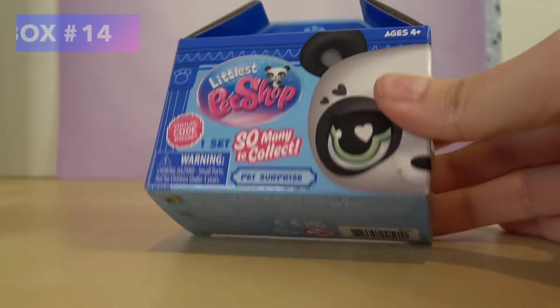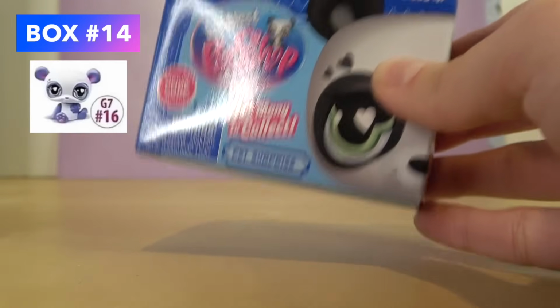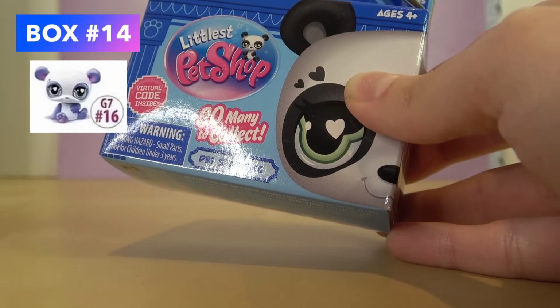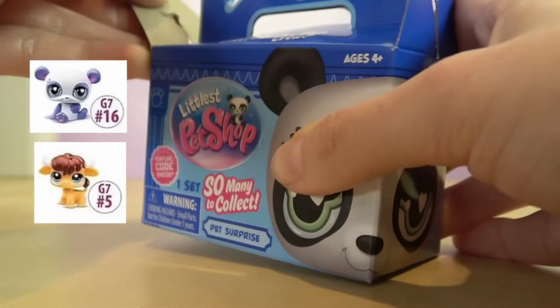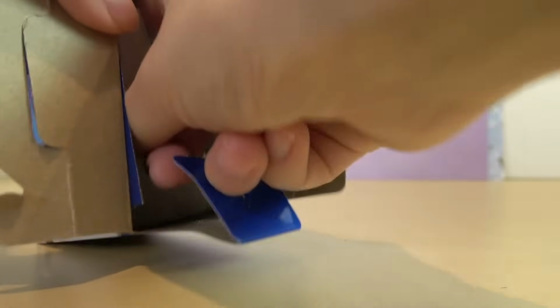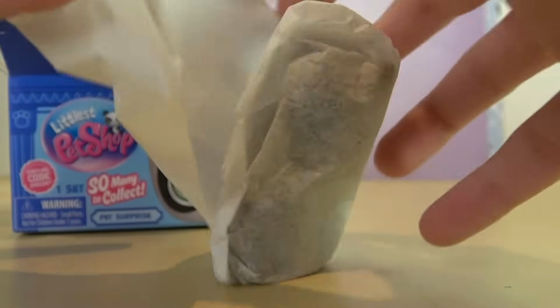Now it's time for box number 14. Let's go with the panda. Once again, the purple panda or the bull. We haven't guessed the bull in a while. Into the depths of the unknown, which will soon become known to all of us. Ooh, what is this? Got a bucket.